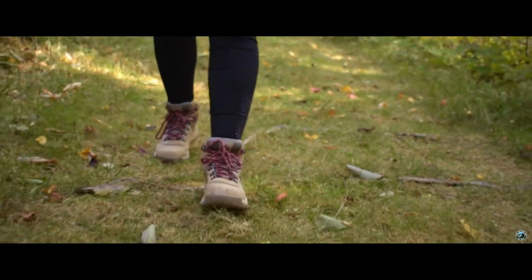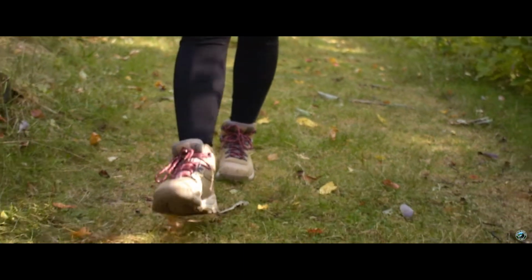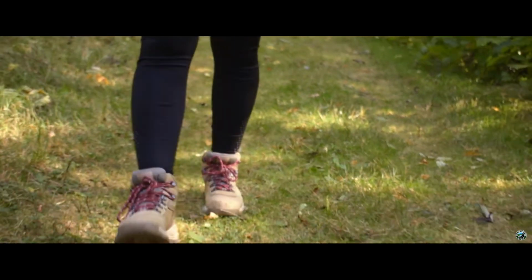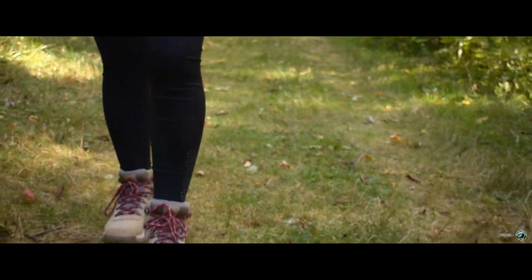Taking your time, you'll want to set aside about an hour and a half to hike this trail. Starting out steep, most of the trail is flat. In total, you'll gain about 45 meters or 135 feet of elevation gain.